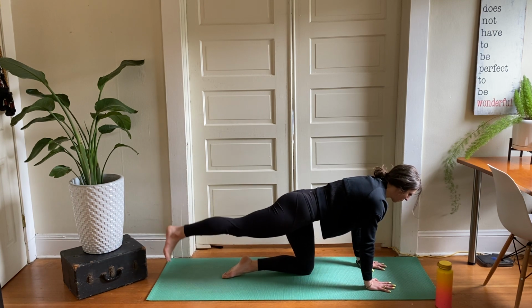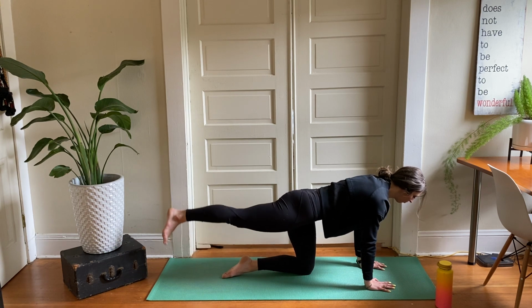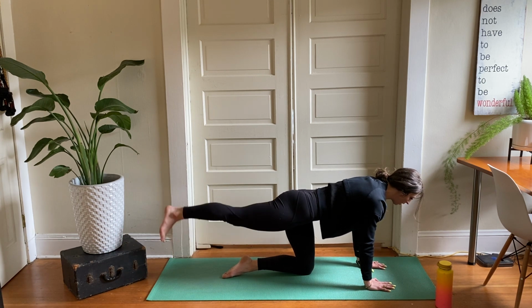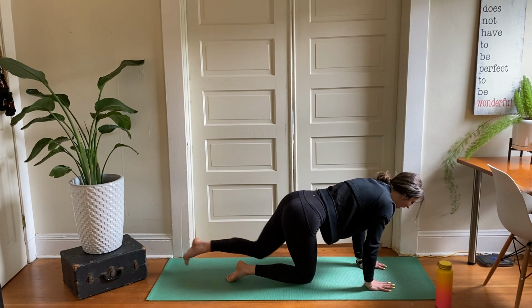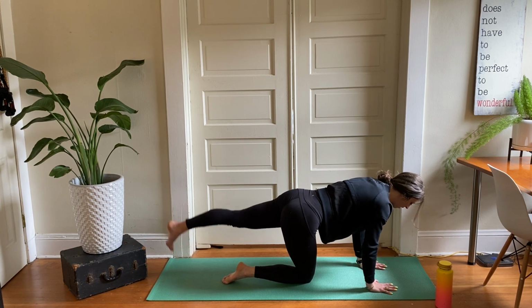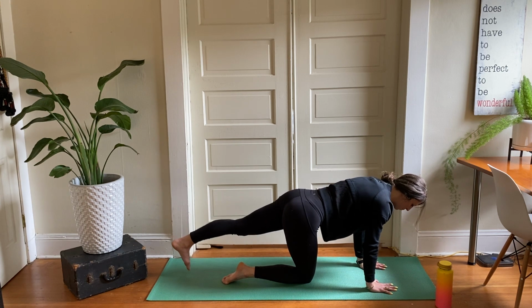Those right toes just barely off the floor. Let's go for 10 more. Little tiny movements. Starting to feel that core heat up, getting a little warmer everywhere. 2 more. And switch. Good. Right leg in, left leg out. Core tight. Just start those taps. I'm definitely feeling my booty.